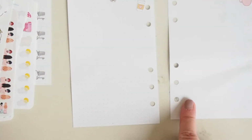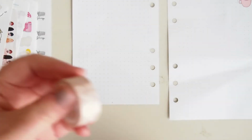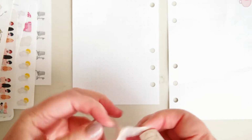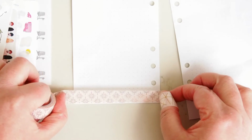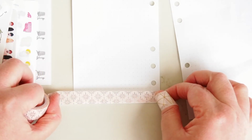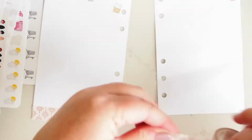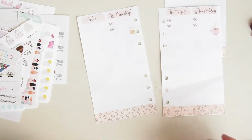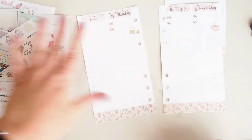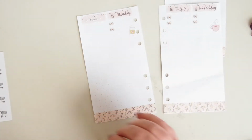I'm going to just skip around a little bit before I go any further and just put some washi down. I do really want to use this washi, so I'm just going to run it across the bottom, and I'm going to leave it the full width that it is. Okay, so there we have the washi in. I think it ties in really beautifully with the headers at the top there.